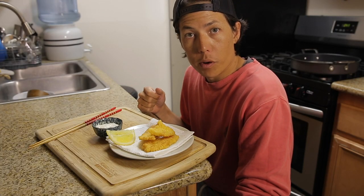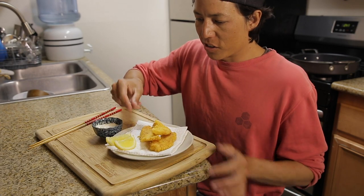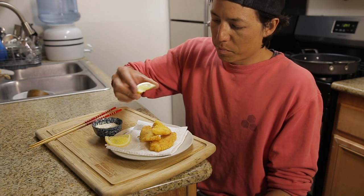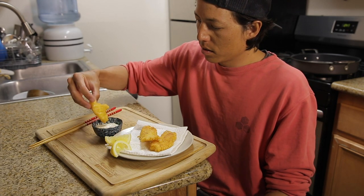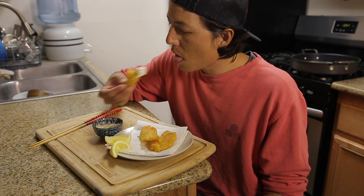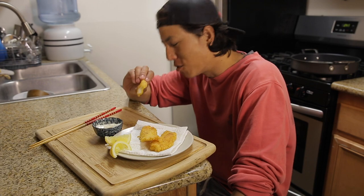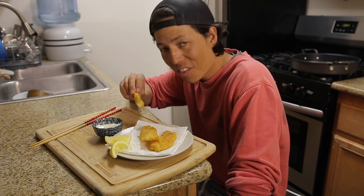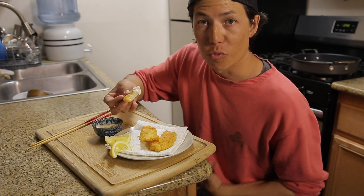Okay guys, well, moment of truth. Here we go. Fresh fried flathead catfish. Put some lemon juice on there. Some tartar sauce. Oh my gosh. That's so good. Oh my gosh, my mouth is watering.